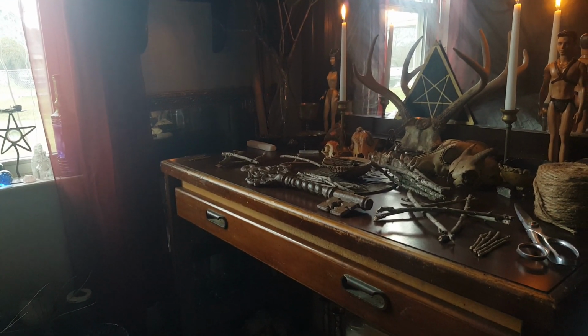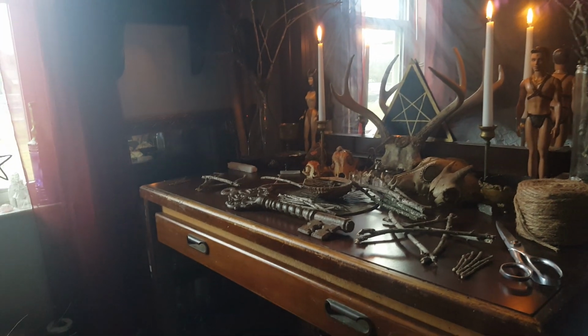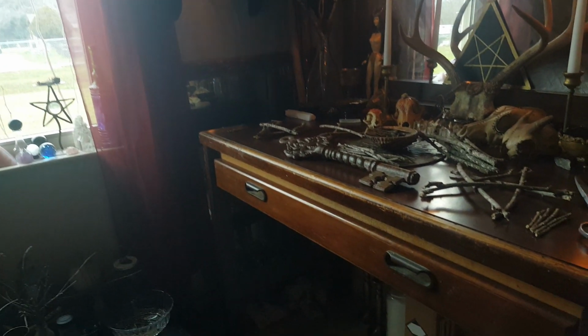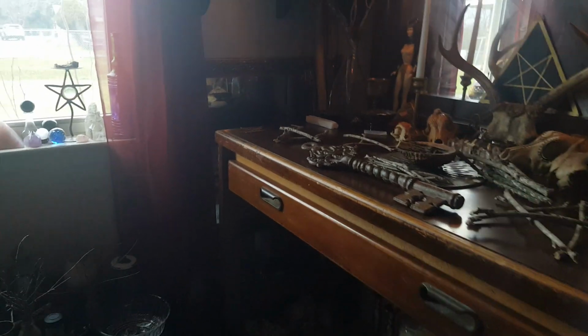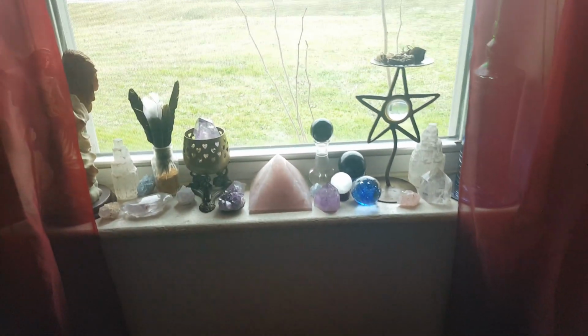This is Hecterios. It's been a while since I've been on the channel, so today I decided to come on and give you all a little bit of a tour of my new fairy altar that I have set up. I decided to put this in my window. I'm just going to get right into this video, guys. I decided to put the fairy altar in my window.